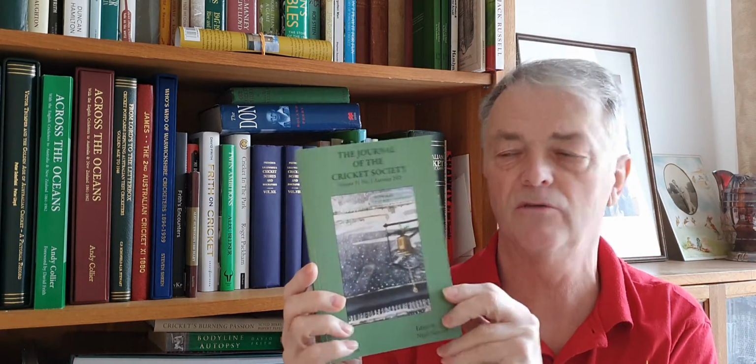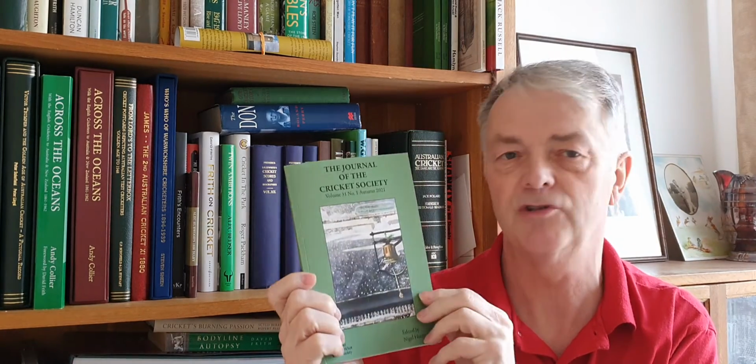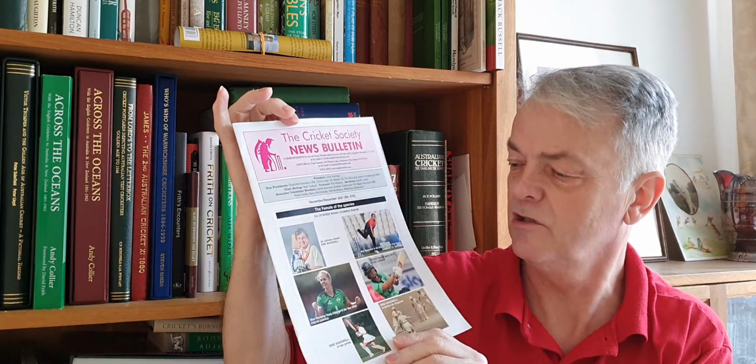Firstly is the Autumn Journal of the Cricket Society. There's plenty of information and write-ups in there. Very interesting catalogue, this one. A good society to be involved with. Obviously their news bulletin has come through as well. There are quite interesting articles in there.